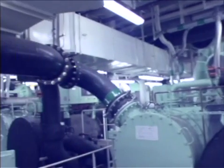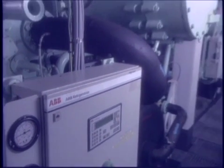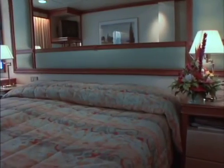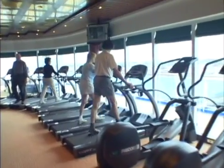This is the centralized air conditioning and refrigeration plant. Here, fresh water is chilled and pumped up to one of 90 air handling units located throughout the ship. The air is then cooled and distributed to all passenger accommodations, public rooms, as well as crew areas.